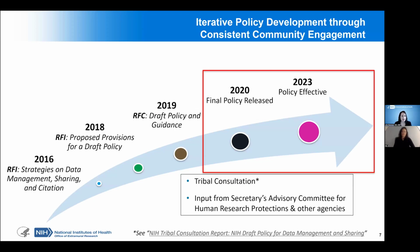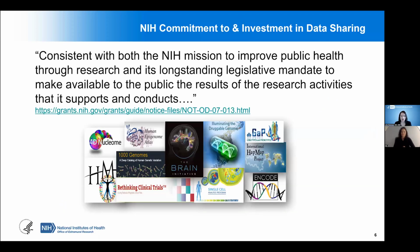While the NIH data management and sharing policy is new, NIH's commitment and investment in data sharing is a longstanding one, and this policy is the most recent one that promotes the NIH mission to improve public health through research and a legislative mandate to make publicly available results of research activities that are NIH supported or conducted.